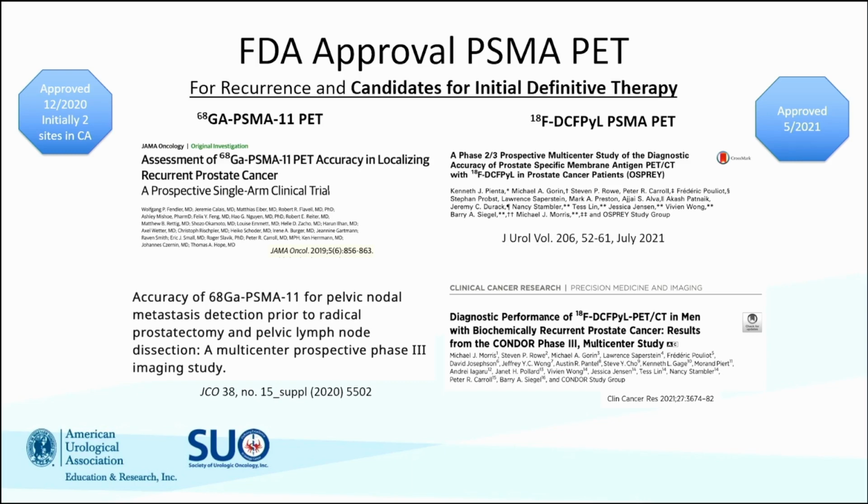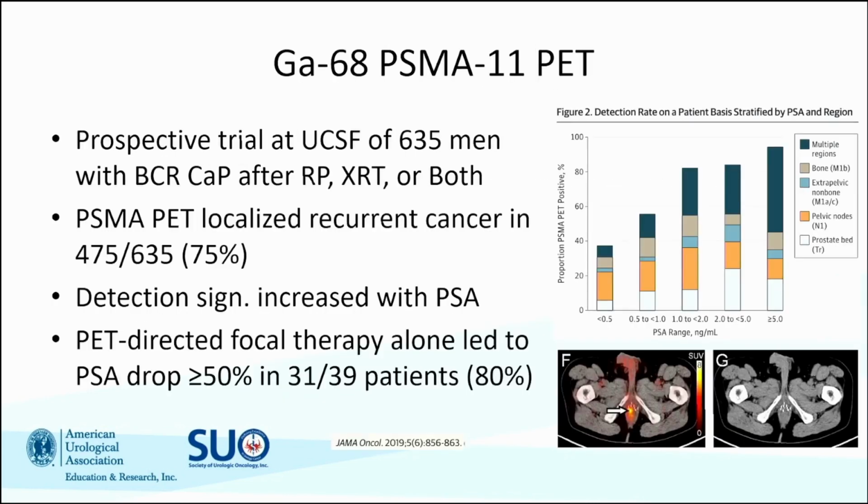In May of 2021, F18 PSMA PET was approved based off of 2 studies, the OSPREY and the CONDOR study. And we'll look a little bit more at each of these studies that led to the approvals of PSMA PET. So starting with gallium-68 PSMA PET, there were 2 prospective studies done at both UCSF and UCLA.